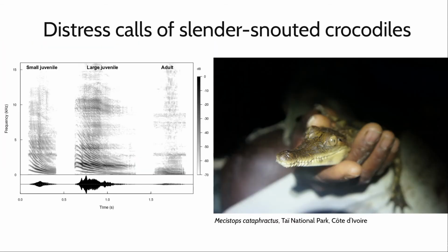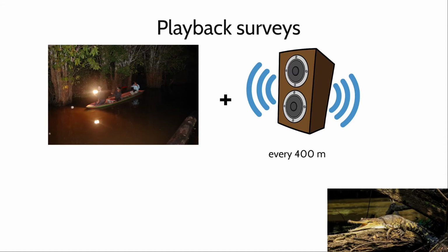Fortunately, slender-snouted crocodiles produce distress calls upon capture, and they produce them throughout all stages of their lives. But the distress calls made by small juveniles attract conspecifics. So we've incorporated the playback of the distress calls into the spotlight surveys, and I'll play you a clip of an example of this playback here.